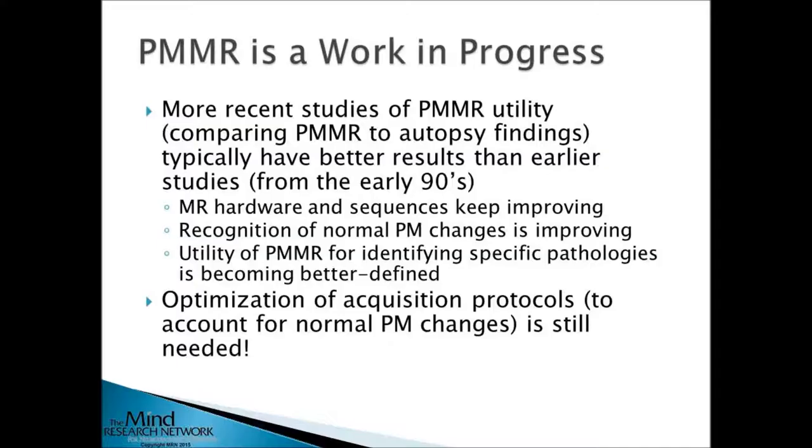One of the things that I've noticed is that more recent studies of postmortem MR utility, and by utility people mean they compare the imaging findings to autopsy findings as the gold standard, have gotten better results than when people first started trying this, and that was basically about 1990, the first foray into forensic imaging with MR.